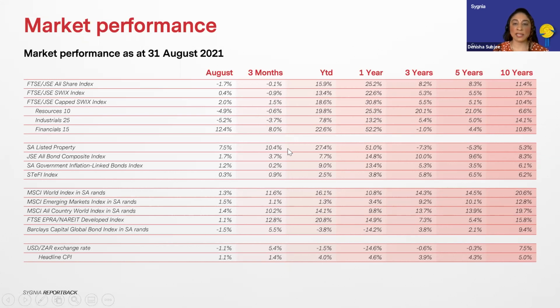If we then take a look at South African listed property over 1 year, a stellar performer, 51%. However, over 3 years and 5 years, you can see that property within the South African space still continues to struggle with negative returns. A reminder that we continue to avoid allocations to South African listed property within the Sygnia and the skeleton range of portfolios. Then considering bonds, this is the JSE All Bond Composite Index to the end of 1 year, 14.8%. It is the second highest asset class performance, just after equities, and then the STEFI index, representative of cash, to the end of 1 year, 3.8%. So as you can see, the growth allocations, being equities, have outperformed those defensive asset allocations of cash and bonds to the end of 1 year.